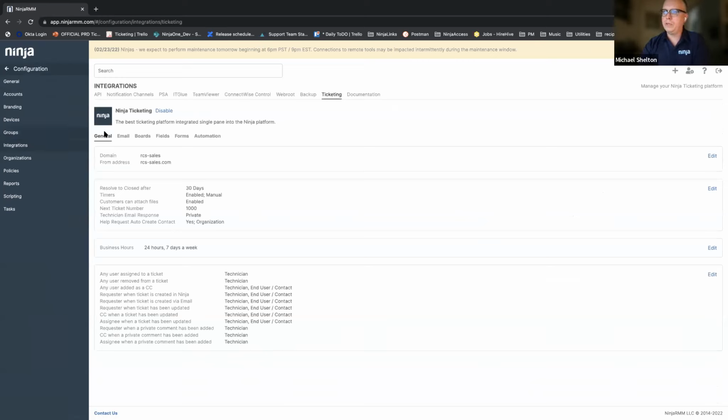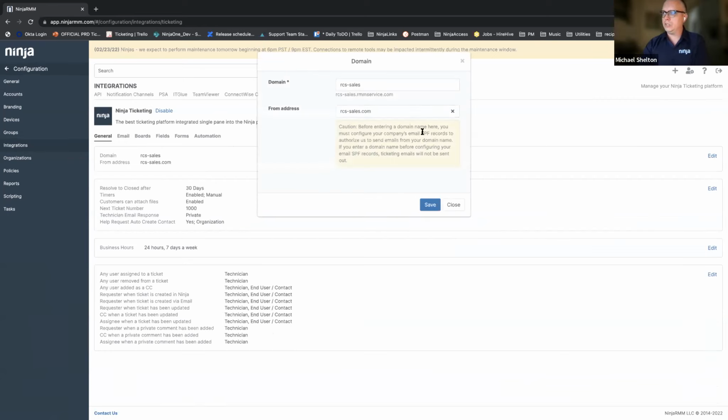So first of all, we have several sub-tabs here. One is general, email, boards, fields, forms, and automations. I'm going to dance around just a little bit, but one of the questions that I saw in the chat is around being able to have Ninja send on behalf of your domain. We currently have a lightweight version of that now, where when you go in to enter your domain, if you've configured your SPF record, then we can send on behalf of your domain. So if you want your correspondence to be from support@companyname.com, then as long as you've entered your SPF record appropriately, we can send on behalf of that domain.